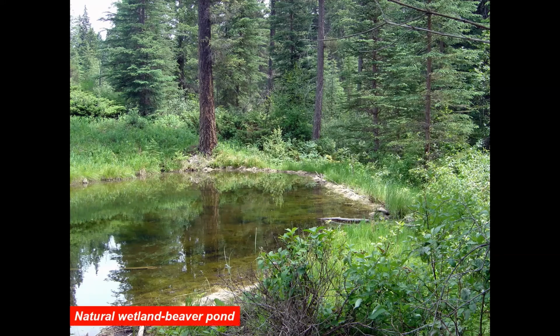It's a natural wetland, but it's still a beaver pond. And if you look for that straight line, that's a giveaway. That's the beaver dam right there. Okay, we just have a couple more.